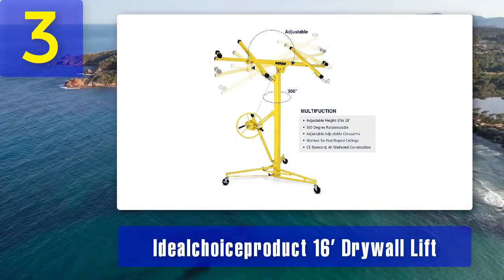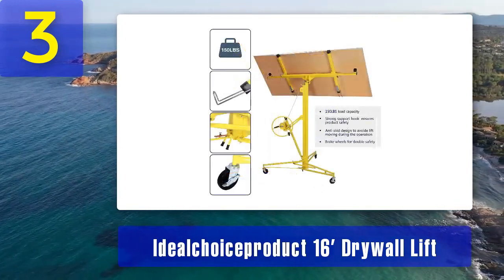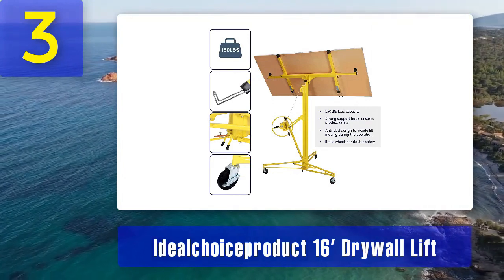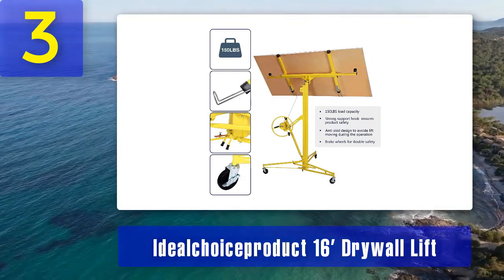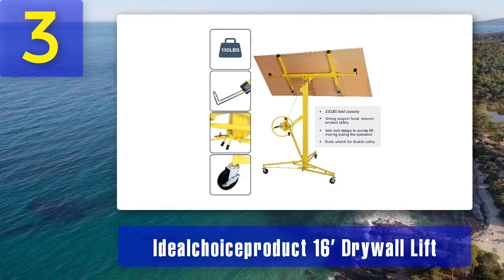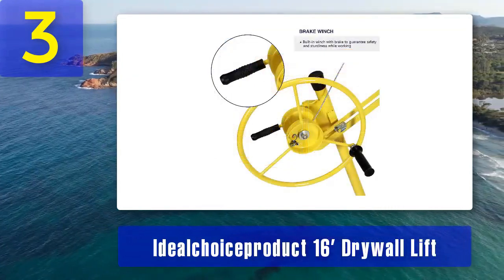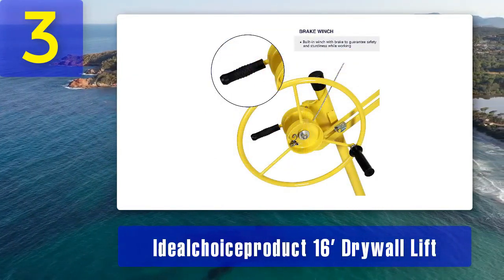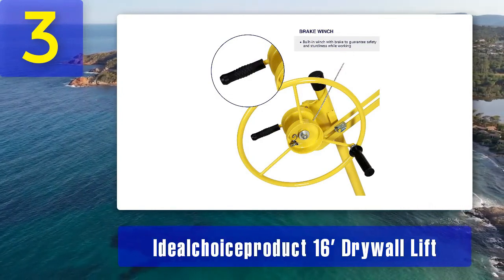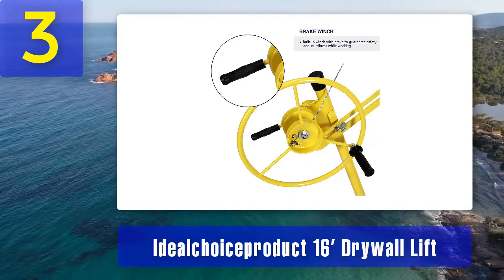The lift's capacity of 150 pounds is sufficient for standard 4 by 8 foot sheets, but its larger cradle size makes it versatile enough to handle more extensive projects. Maneuverability is made easy with the lockable caster wheels, and the lift can be easily transported between job sites. The Idealchoiceproduct 16 Feet Drywall Lift is a reliable option for those in need of a taller reach and wider cradle size, making it ideal for professionals tackling a variety of drywall installation tasks.